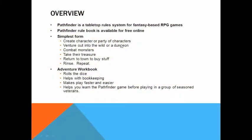So in its simplest form, Pathfinder is like you would see in many fantasy-based games, Skyrim, World of Warcraft, Lord of the Rings Online. You create a character, or a party of characters, depending on what the game asks for. And you venture out into the wild or into a dungeon. You combat monsters. You take their treasure. You return to town to buy stuff. You rinse and repeat. And as you do this, you increase in levels. And you get more powerful spells, which enable you to wield more powerful weapons. And the basic structure is that adventure to increase your power level and be able to affect the world more as you rise in levels.